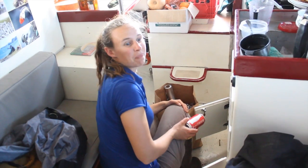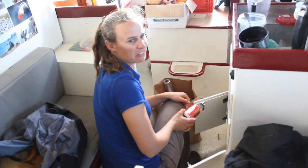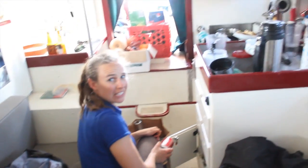In a mad hurry to pack up the boat, we thought we were going to get pulled out at 7 o'clock, but they brought it forward to 5 p.m. So now we're just trying to pack all our stuff because we leave tomorrow.